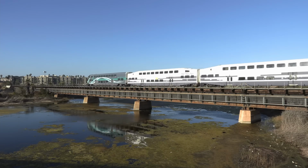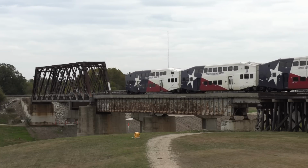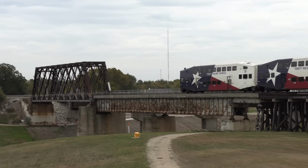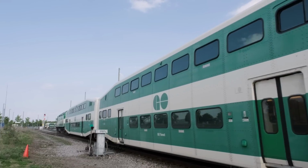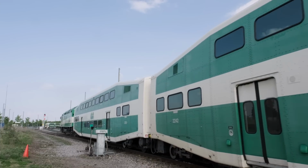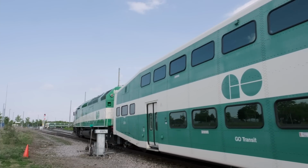This has then spurred further startup commuter systems to utilize the bi-level design, which now includes over 14 agencies across North America and almost 1,500 cars being built to date, all based on that original design introduced by Hawker Siddeley Canada. Now then, enough jibber-jabber about the real thing. Let's look at the models.